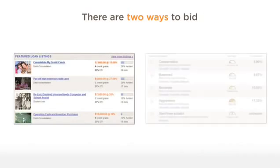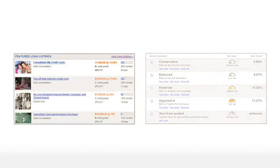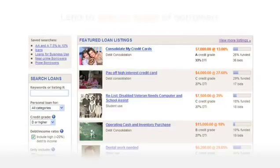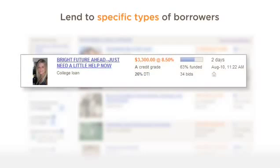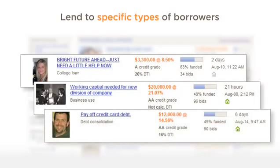There are 2 ways for you to bid on listings, and both are available to you right away when you become a Prosper lender. One way to bid is to do it manually by evaluating individual listings. This lets you lend money specifically to the types of individuals you want to. You may prefer loans to college students, small business owners, or people who are consolidating credit card debt.